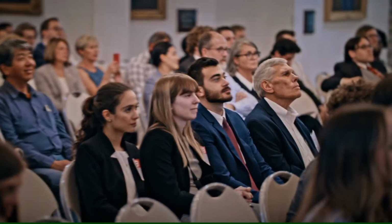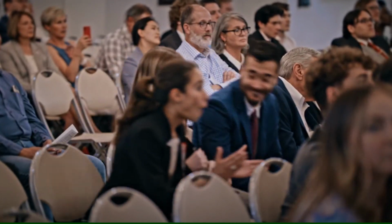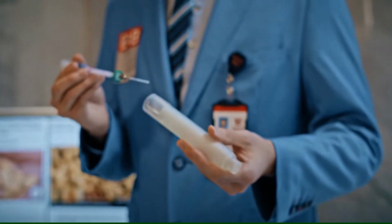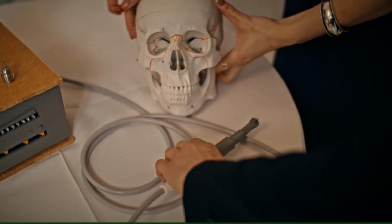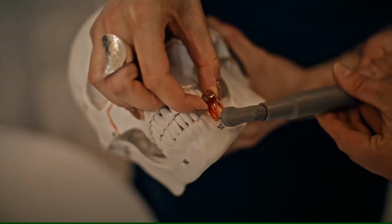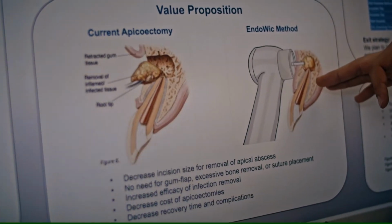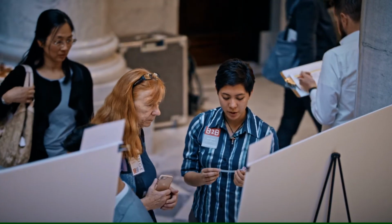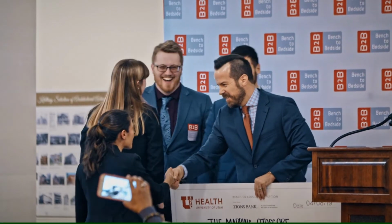It is my honor to announce the grand prize winner of the 9th annual Bench to Bedside competition, the mapping otoscope. The credit really goes to our students. They are the driving force for this innovation, and they generate things that really surprise us in their creativity. And I think many of the things we saw today are going to go on to have tremendous futures in improving healthcare for us and for our posterity.